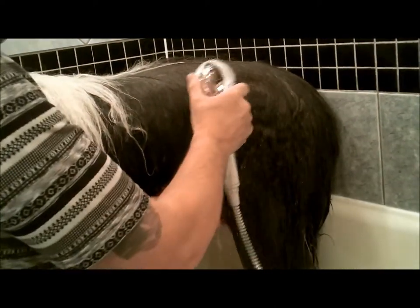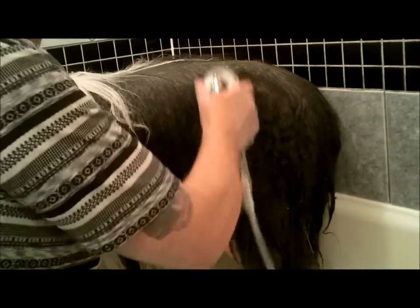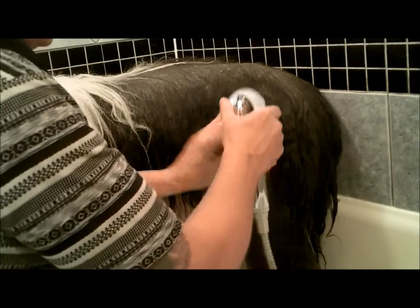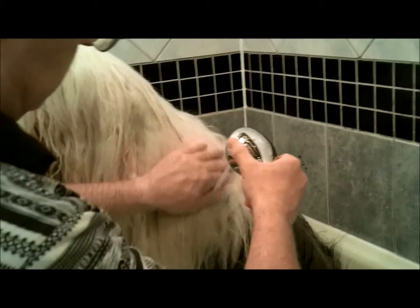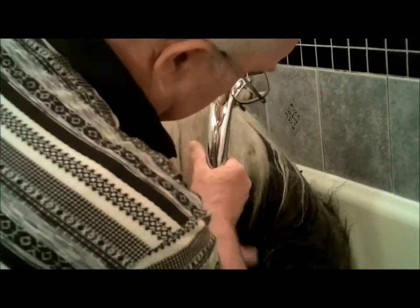Keep an eye on the temperature of your water periodically. The water tanks do tend to go down, so it gets a bit cool. It can get too cool, but in this case, I think he was just getting a bit hot. So we'll bring it down a little bit more. Still see it coming up a little bit. Right here it's coming out.